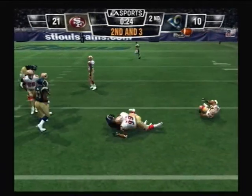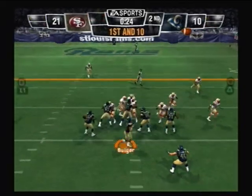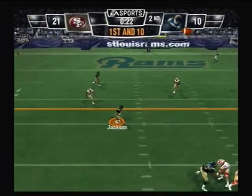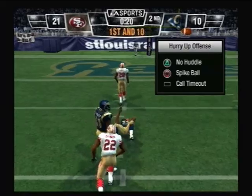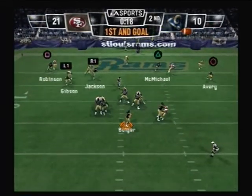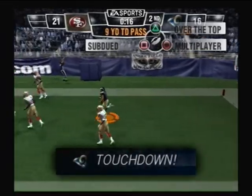Pass is complete. Bulger takes it to the offense. Nice heads up. First down, looking to throw. Under heavy pressure. And he caught it. That's two first downs. He drops back to pass. It's completed. Touchdown, Rams.